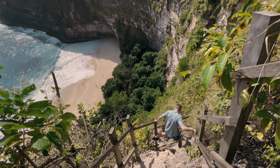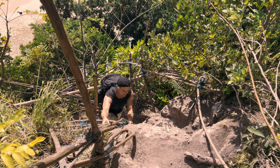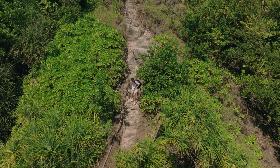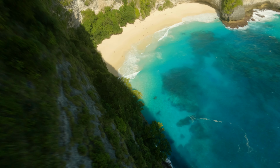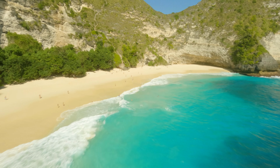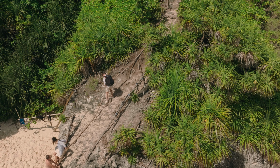So it is an absolutely breathtaking hike, but also a very intense hike. I don't think I remember the last time my face was dripping sweat. It was literally dripping sweat from that. Holy moly. Woo! That was exciting.